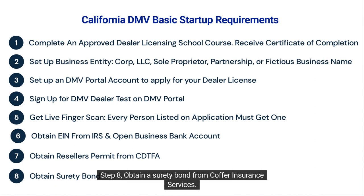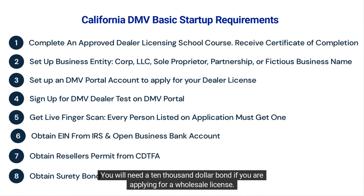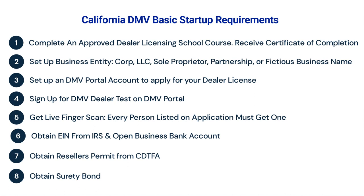Step 8. Obtain a surety bond from Coffer Insurance Services. You will need a $10,000 bond if you are applying for a wholesale license. If applying for a retail license, you will need to obtain a $50,000 bond. Prices are based on personal credit.